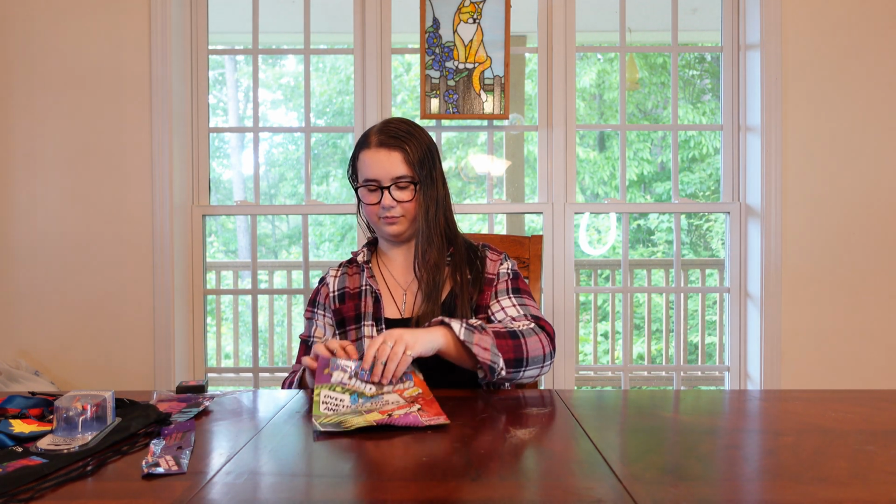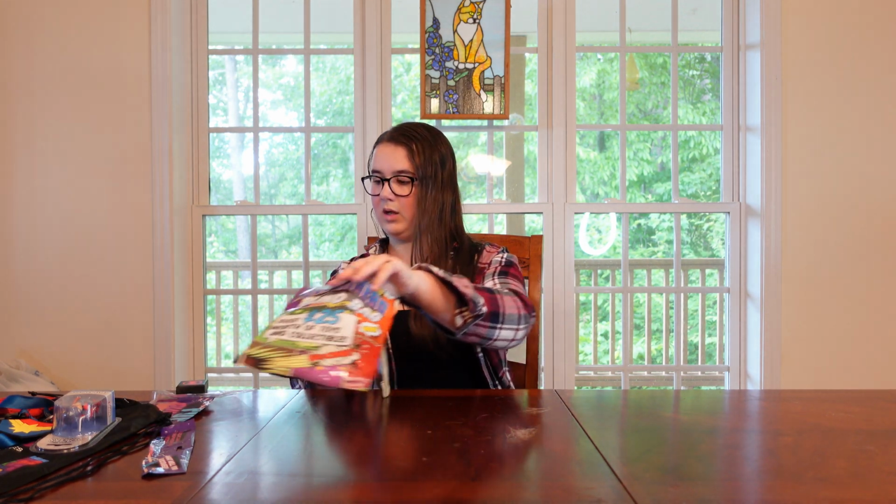Let's see. That's it. This one, I really like this one. They have a bunch of different ones. I know they had a lot more of the retro ones than they did the superhero ones. Pop culture? Well, it said retro on there, and that's what threw me off. I will try and get more of these. These are really, really cool.